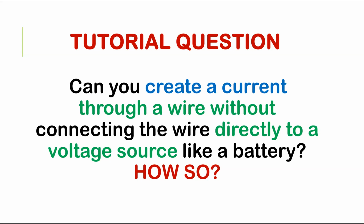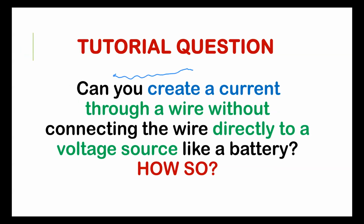Somebody sent a message on the chat saying coil a wire around a nail. Yeah, that one works. That's what we've been talking about. All you need is an iron nail or whatever ferrous metal, coil the wire around it, and then connect the wire like that. Then take this magnetic core and move it up and down in the coil. So a changing magnetic field will induce a current in an electrical wire.